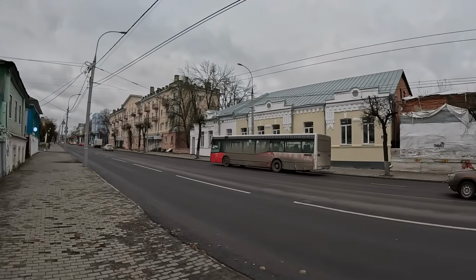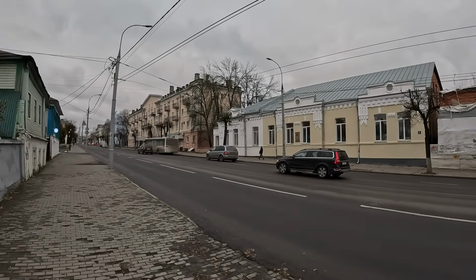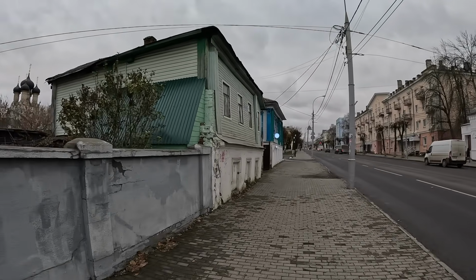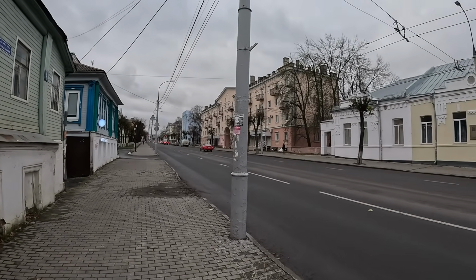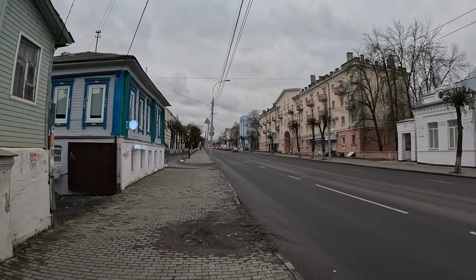So if anyone wants to know, the name of this street that we're on right now is Bolshaya Nizhgorodskaya. And in a minute, Bolshaya Moskovskaya is about to start. And this road, if you just keep going straight, you'll get to Moscow.